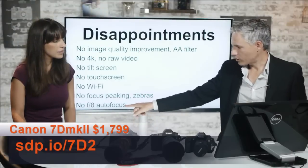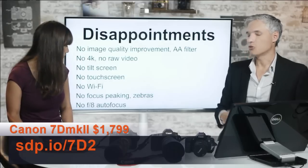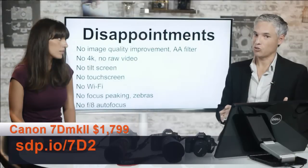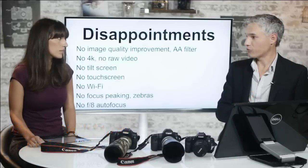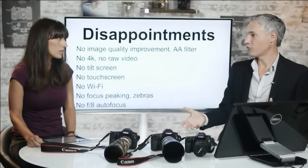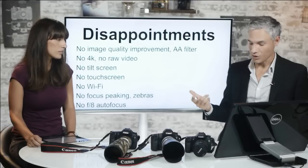It also, this is the big one, no F8 autofocus. So that's the only thing really stopping it from being the ultimate wildlife camera. Because you can get a D810 and it has F8 autofocus on a lot of the focusing points. And it works fantastically. So you could put a 1.4x teleconverter on your 400 f5.6 and still autofocus. You could put a 2x teleconverter on a 500 f4 and still get autofocus. But with the new 7D, you won't be able to. So you'll have to manually focus it or not use the teleconverter.